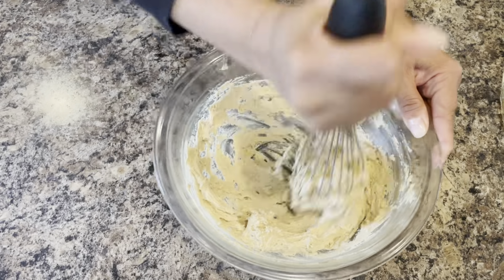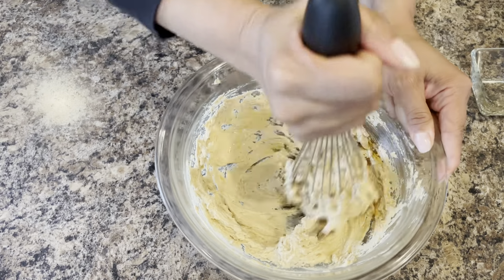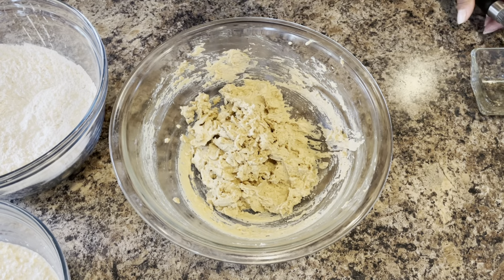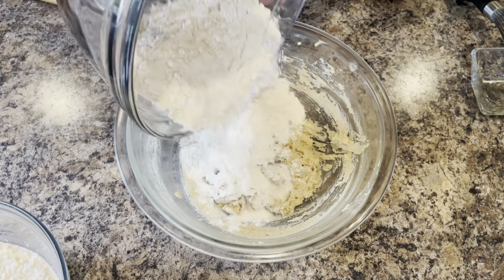It has now been another minute. You can see that all of it's nice and thick. I'm going to get in my vanilla, get this whisked in really quickly. I'm now going to switch over to using a spatula because I don't want to overwork my batter. I'm going to add in about half of the flour mixture.